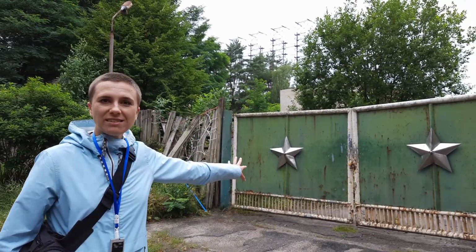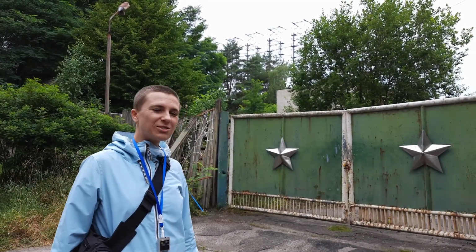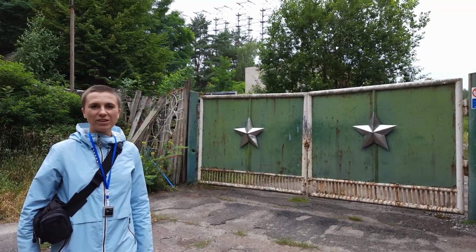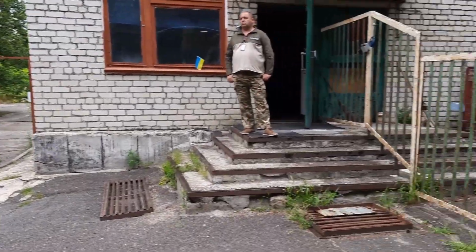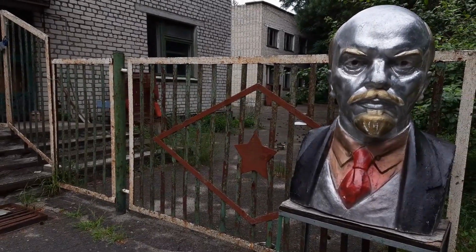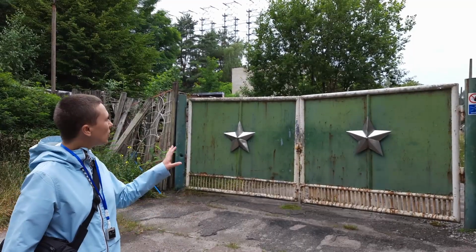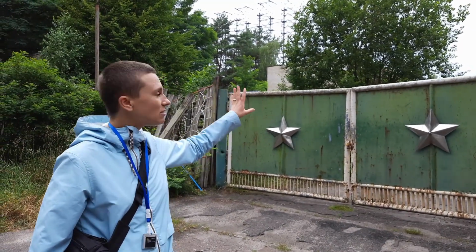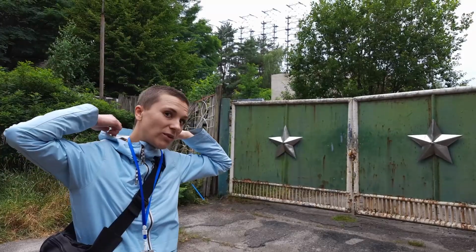So that is the old gates to the top secret military town, Chernobyl 2. That is like the second Chernobyl. On the Soviet military maps it existed as a summer camp for children, but always abandoned. So just in the middle of nowhere, there was a secret settlement with the militaries. So let's go and see.